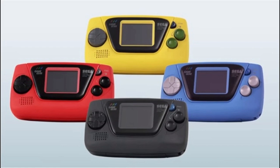The Game Gear Micro comes in 4 different color variations, and interestingly enough, each color comes with its own unique set of games. As I said earlier, Sega has 4 colors with 4 games each for the Sega Game Gear Micro. The Game Gear Micro launches in Japan October 6, and a single unit will set you back 4,980 yen, which roughly translates to $46.